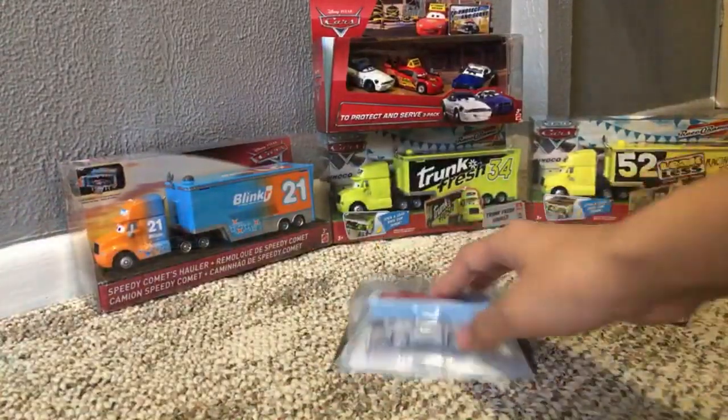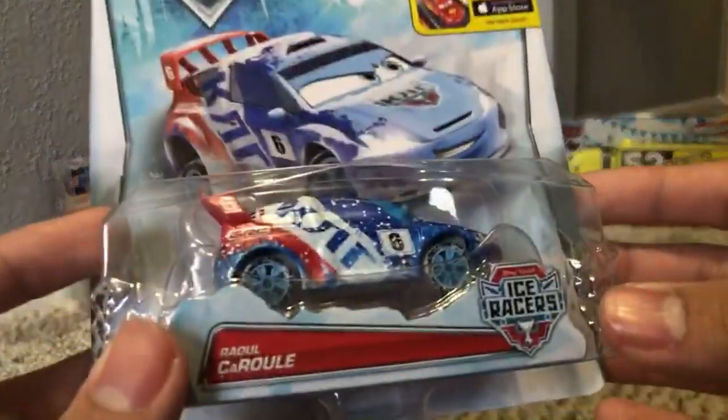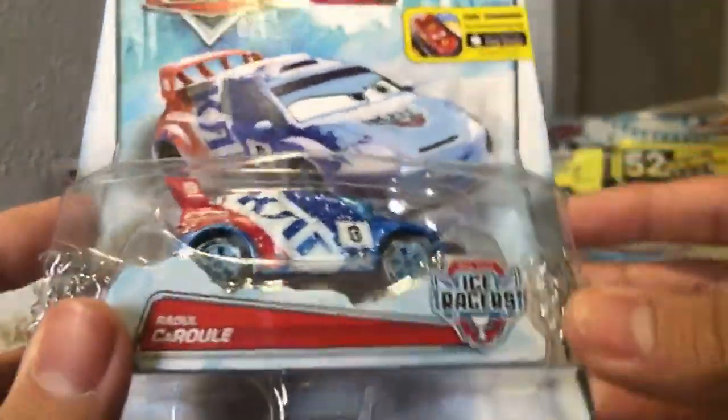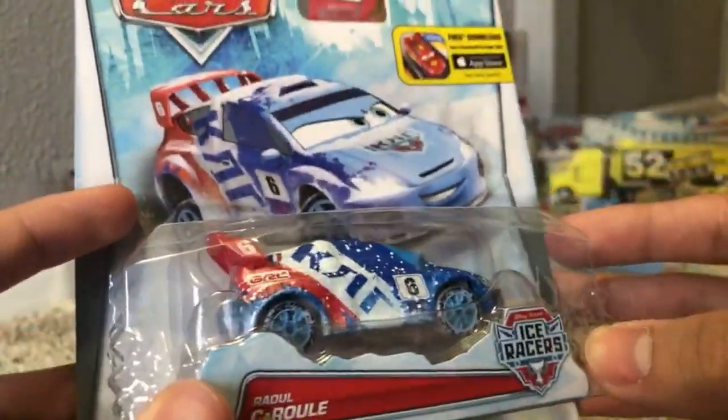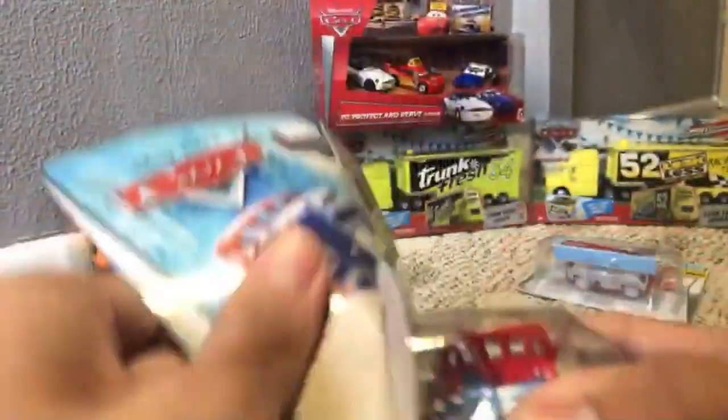Okay, next, Raul Sarul. This one is my least favorite, because he's already mostly blue, and you can barely even tell that he's different, besides his Russian lettering now. Oh, this one was already peeled open.